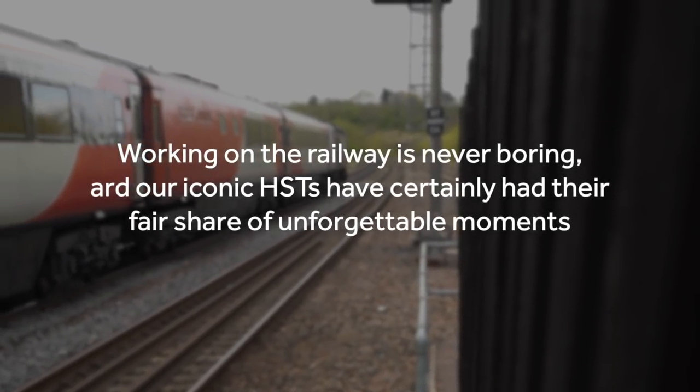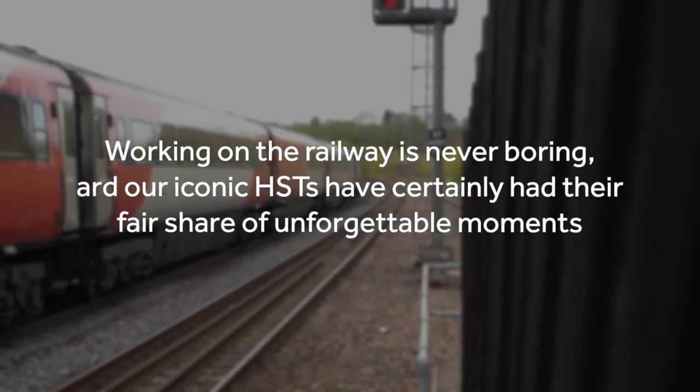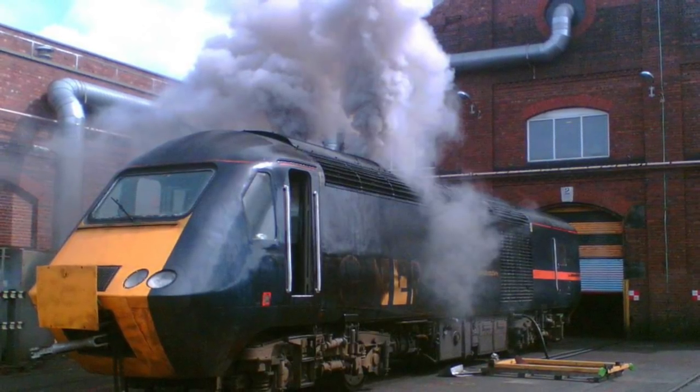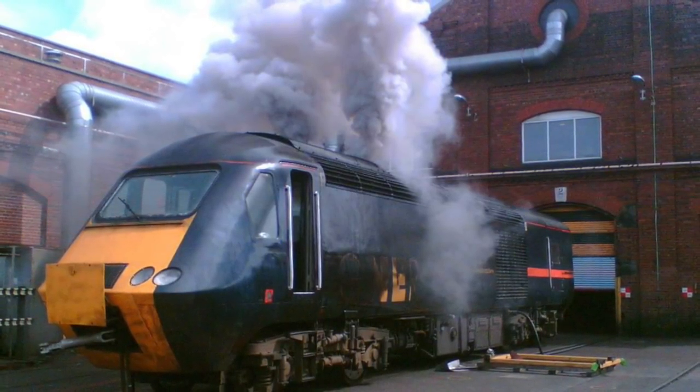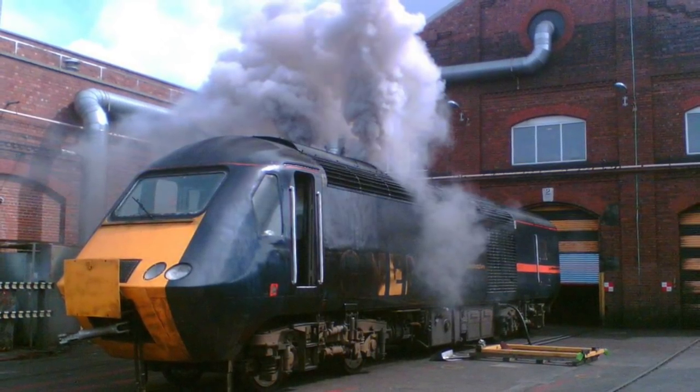Working on the railway is never boring, and our iconic HSTs have certainly had their fair share of unforgettable moments. For once in my life, we pressed a button and the thing started up first time, which normally never happens with an HST. You normally get a big bang and a flash and you think, hey, what, we disconnected wrong here.